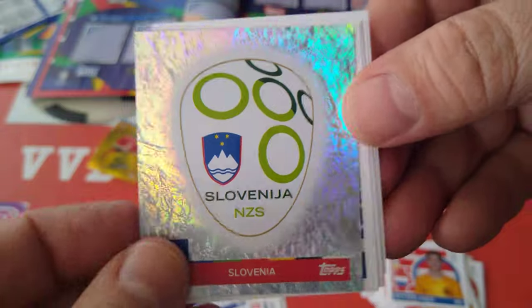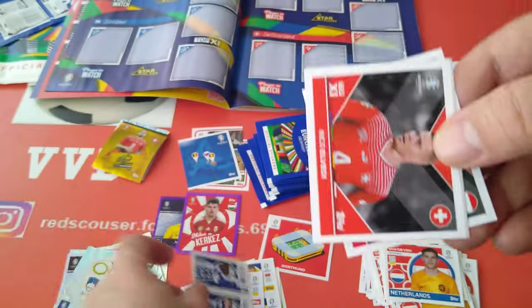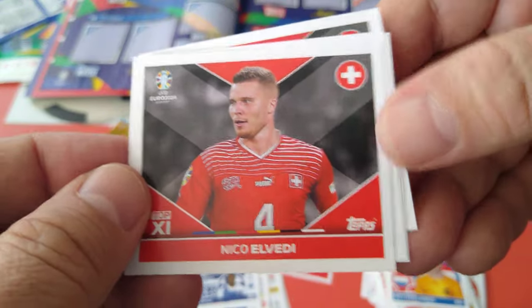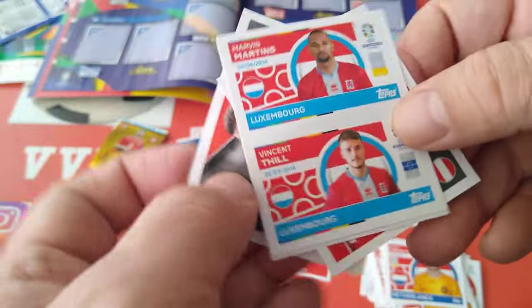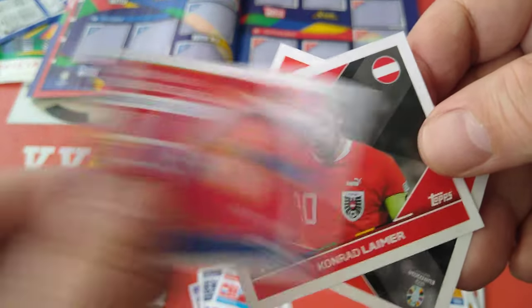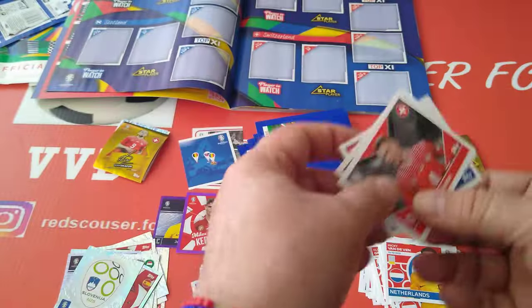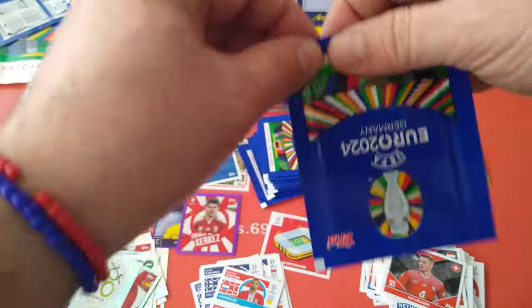Slovenia, team badge. Finland. Elvedi, starting 11, Switzerland. Luxembourg. Pavlovic for Serbia, and Lehmer, starting 11, Austria.